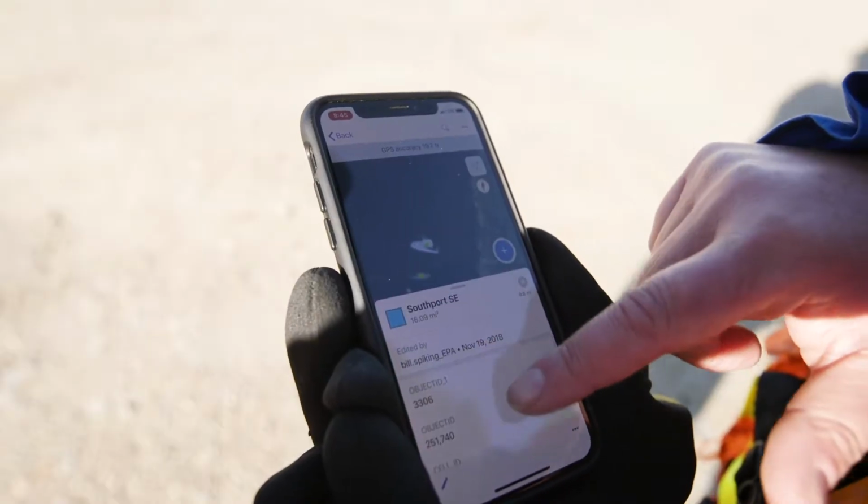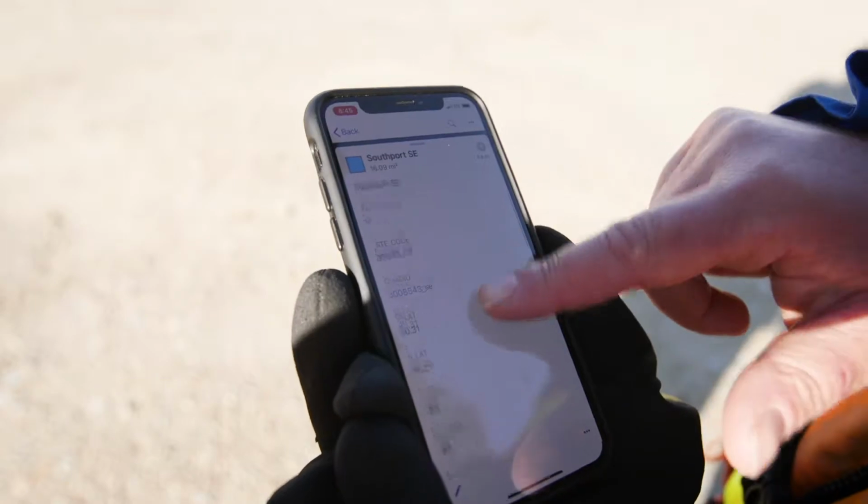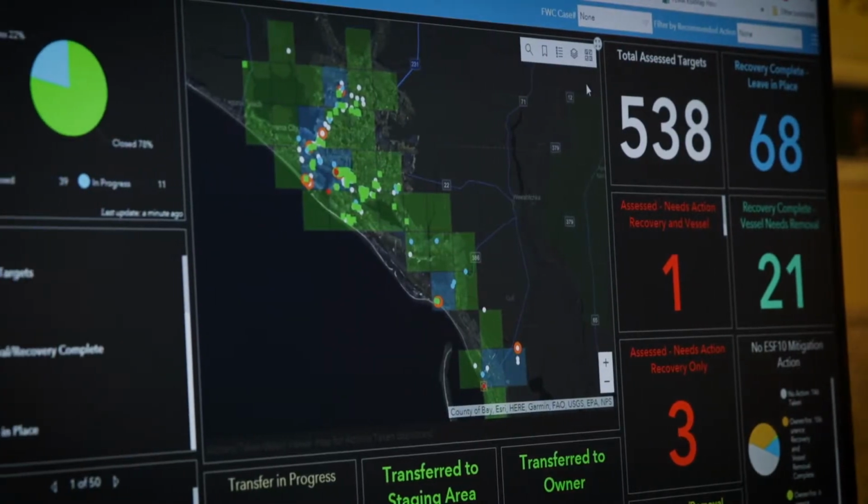The biggest challenge that we come across is the changes that happen. If you print a piece of paper with some information about a target, that paper is probably not valid an hour later because it's a very dynamic situation.